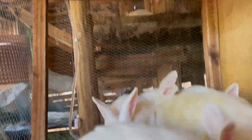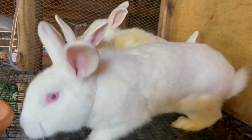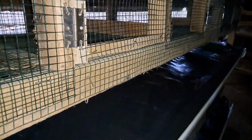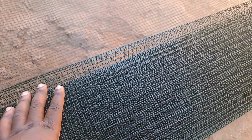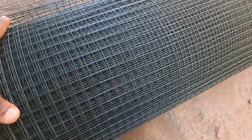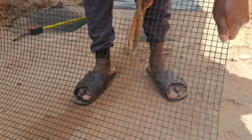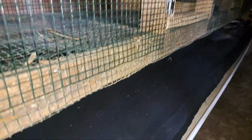Now, the first way to protect your bunnies is to do with how you have constructed your rabbit cages. Now guys, you need to use hardwood when constructing your cages, that's if you have gone with the wooden type. And then you have to use a strong mesh, that's if you're doing a combination of wood and mesh. And if you're just doing wire meshes, ensure that you get a good gauge that is hard enough to stop predators from getting through.